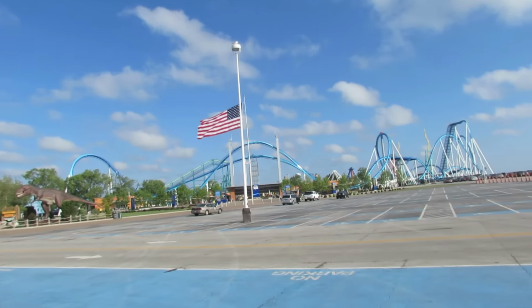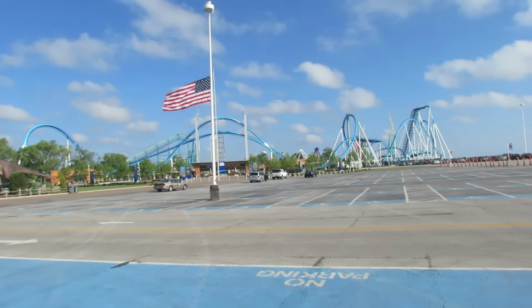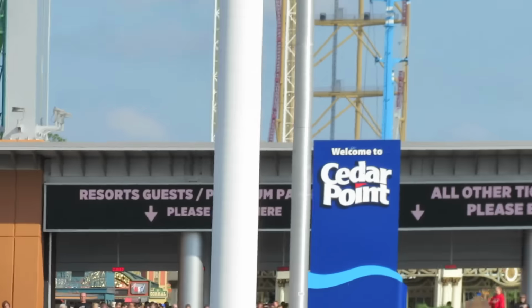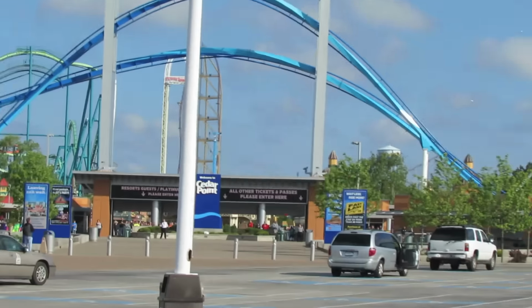Good morning, everybody, and welcome to Cedar Point, my mecca, my favorite park. CP fanboy guy here, Drew the intern. We are at Cedar Point as I'm zooming in. You can't really quite tell that. It's a windy day here. It's kind of cold, especially for me coming from Florida.